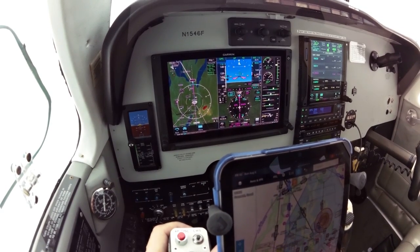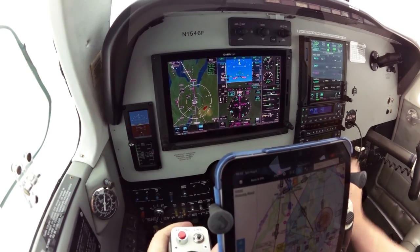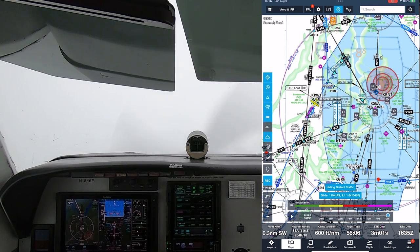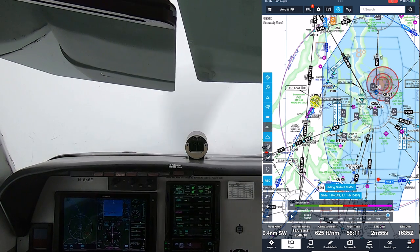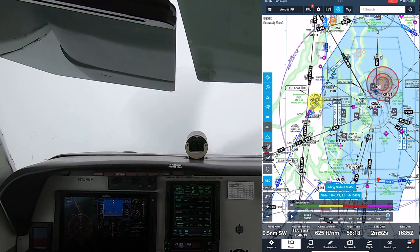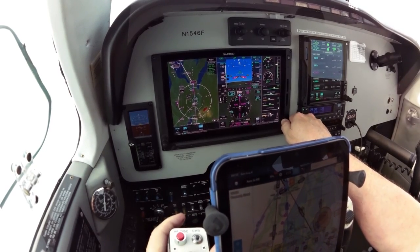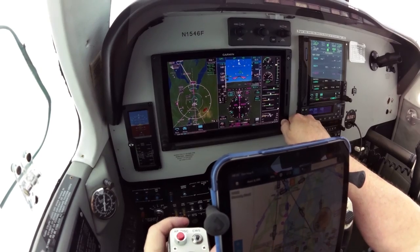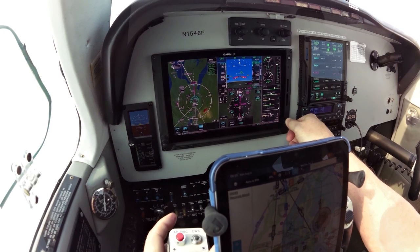Approach, Bonanza 46 Foxtrot, 1,300 on the miss. That's 46 Foxtrot, squawk departure ident. 46 Foxtrot, radar contact south of Bremerton Airport, altitude to maintain 2,000. Say again the altitude, 46 Foxtrot. 46 Foxtrot, altitude to maintain 2,000. Maintain 2,000, 46 Foxtrot, and we have information to come back at Boeing Field. Thank you, have a turn for you. All right, 87 Foxtrot Foxtrot, you're cleared ILS 20 Bremerton. Cleared ILS 20 Bremerton, 87 Foxtrot Foxtrot.